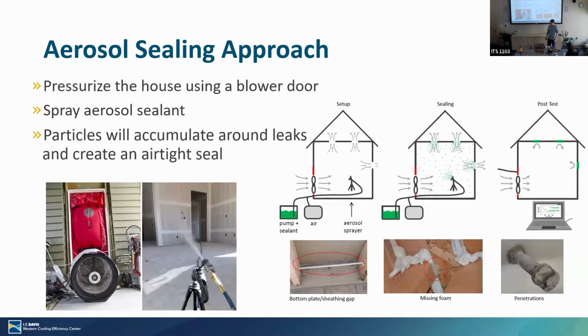So the technique that we've developed is aerosol sealing. You pressurize the house with a blower door, which, if you're not familiar, is exactly what it sounds like. It's a frame you put in a doorway with a giant fan, and you pressurize the house. You pump in a bunch of liquid sealant combined with high pressure air, and it creates this fog, this mist in the whole building. And that will seal the house essentially. These particles will accumulate along the edges of the leaks and then eventually create an airtight seal. So these are some small pictures. I don't know if you can see, but it will seal gaps up to about 3/4 of an inch.